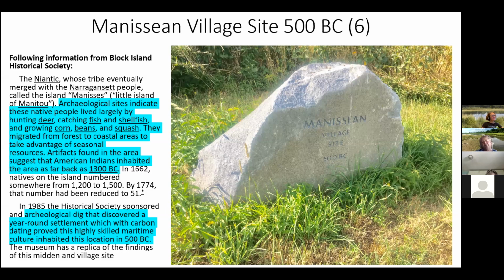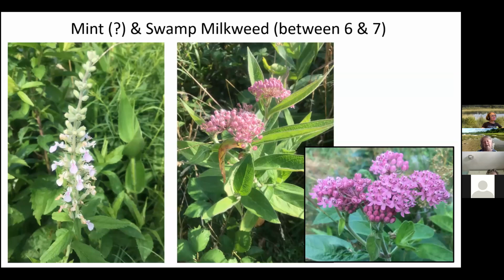Now you continue on the path. That, as I said, that marker is about halfway down the grassy path. It gets more and more wet as you go along, and you see I found a stalk of this mint, and I have been trying to figure out which mint that is, and I have not figured it out. I have to go back and look at it.